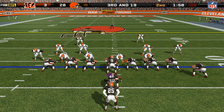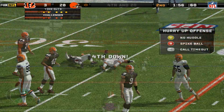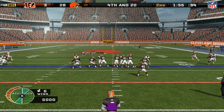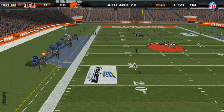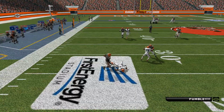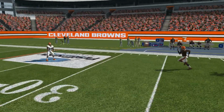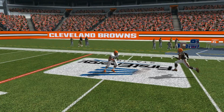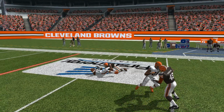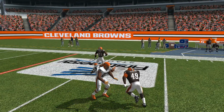Now on 3rd and 19, Stafford hands off to Turbin, and he gets caught in the backfield. So on 4th and 20, Andy Lee will punt it away. Brandon Tate goes back to field the football and fumbles the ball. I don't think that Justin Gilbert realized at first that it was a fumbled ball because he hesitated before grabbing for the football. But if you look at the replay, what a nice clean hit on Tate.